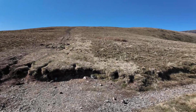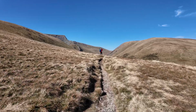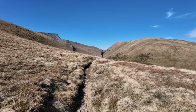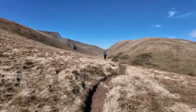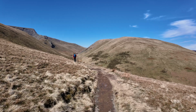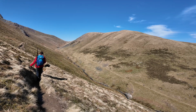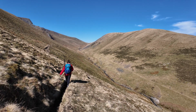At this point we're going to head down the valley down towards the tarn, and then once we get to the tarn we're going to go up the zigzag path to the left hand side, avoiding Sharp Edge, and head up to the peak of Blencathra that way. That stream down there is called Scales Beck, which will lead us up to Scales Tarn.